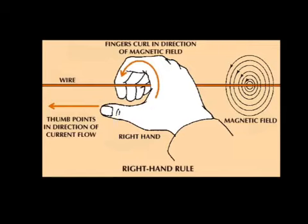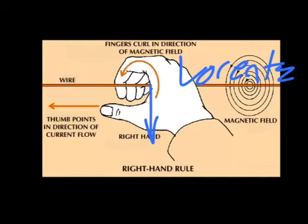Railguns work using electromagnetic force. When an electrical current is created, it creates a magnetic field. Using the right hand rule, we can see that your fingers point in the direction of the magnetic field, and your thumb points in the direction of the current. The Lorentz force is perpendicular to the wire, and that's the force that will propel the projectile in a railgun.